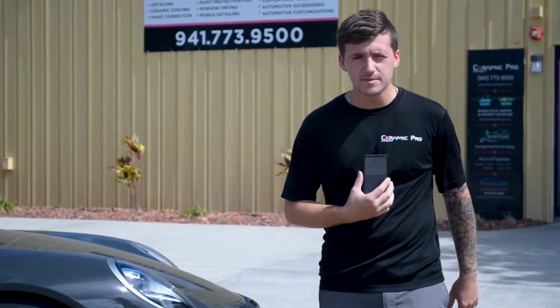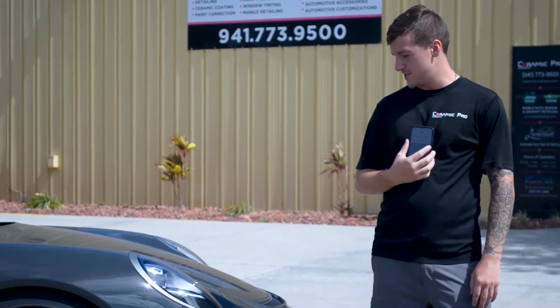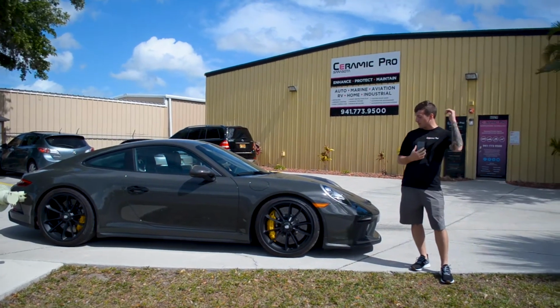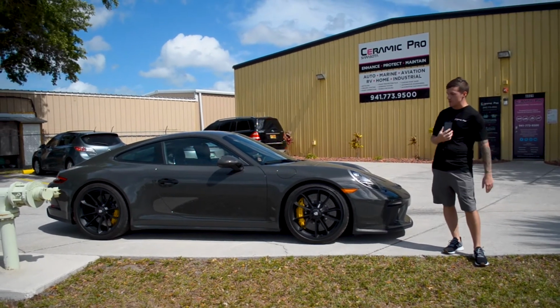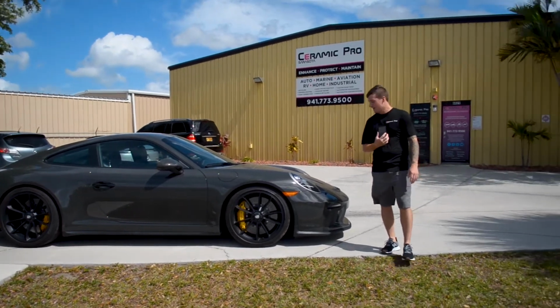All right, so that wraps up What's in the Shop Wednesday, everybody. I'm standing out front here to close it out. We've got the 911 GT3 that I mentioned earlier. So the Golf R is in the back. We got the GT3 up front. We already finished up the paint correction on this. We're actually swapping out wheels as well. This is a beautiful car, so I just wanted to stand in front of it.